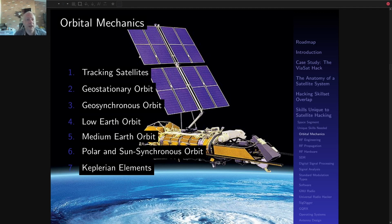An example satellite in this orbit that you may have heard of when researching satellite hacking is the Iridium satellite system. However, the downside to this type of orbit is that it has a lower field of view, which means that the signal can only cover a small section of the Earth's surface. As a result, most communications, broadcast, and GPS satellites find themselves in geostationary orbit.